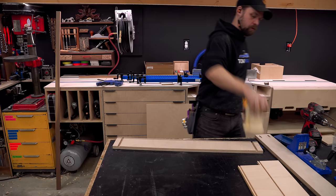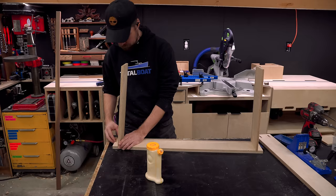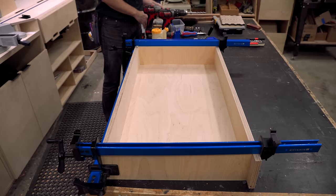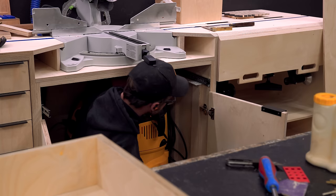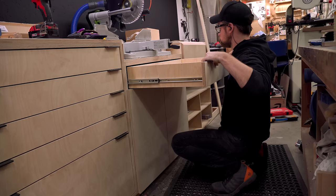This drawer is made exactly the same as the inset drawers behind me, but it's a full overlay drawer. So the only difference is that it's gonna overlay on the top of the cabinet. So I just made the wings on the side of the drawer face a little bit wider. Installing the runners is very similar too. I just made some bigger spacers, repeated it on both sides, and then installed the drawer.